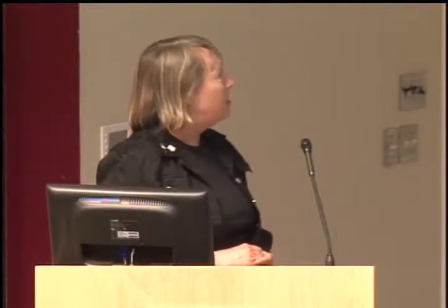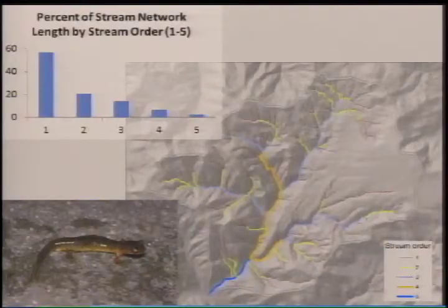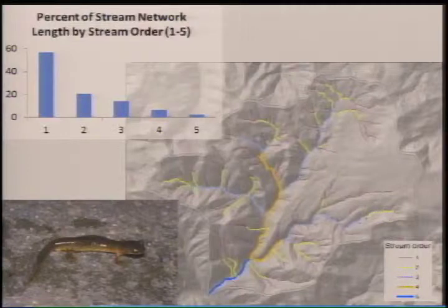So the first thing I did was get into NetMap and look at stream order to see where the small streams are. And that's what we're looking at here. So you can see the small streams. Stream order one is this, I don't know if that's a red color, purple. So there are the first order streams. And when I look at those, I'm thinking of a different assemblage of organisms that live there. So I'm not thinking of the fish anymore. I'm thinking of other aquatic riparian dependent species.